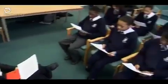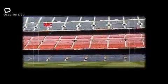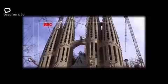In terms of passports, this time we're using a group passport for the majority of our pupils. That is an excellent resource, much easier than taking 30 separate passports and having to look after them. Wednesday, we've got a busy day. First of all, we'll be going to the Olympic Stadium, having a look round. Then we'll be going to the Sagrada Familia.